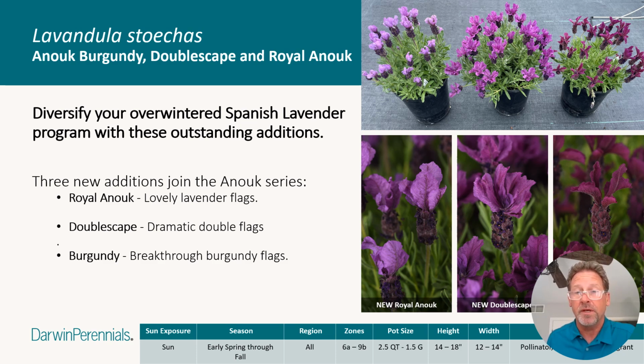These would all need to be planted in the fall. They need about 6 to 8 weeks of cooling to bloom, so these would be a spring decorative plant. They are zone 6 hardy, so depending on your location, they're a great landscape plant as well. Really large, showy flags. Just really unique colors here. The burgundy, I don't think there's another burgundy out there in the market. So very, very unique plants.